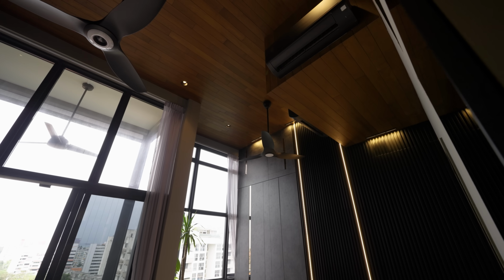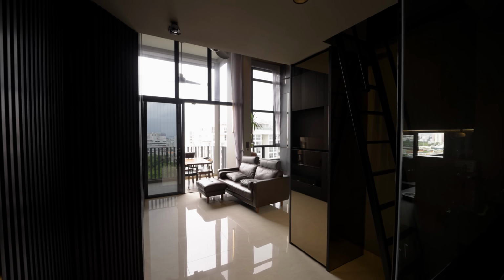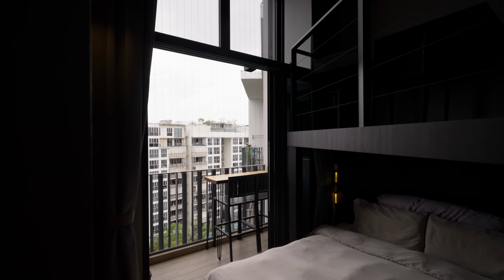Back in Tanah Merah to tour a 3-bedroom condo that has an interior inspired by modern contemporary design. Keeping things sleek and tasteful, this is a corner apartment that has been designed to be a forever home for the homeowner and his family. Just a quick background about this home.